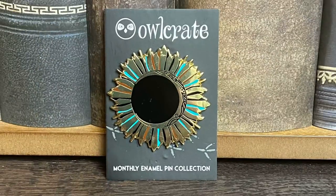And next we have our monthly enamel pen. For those who don't know, the enamel pen is based off the book we get in the box. And this month's design kind of looks like a sun with a crescent moon in the middle. And I love these pops of color in there. Very pretty. And next, it looks like we have a keychain.